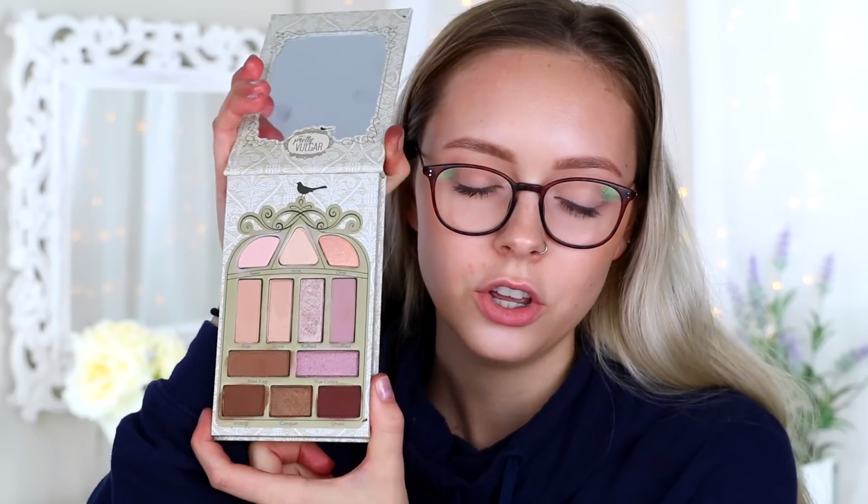It's a really, really nice pinky toned neutral palette, and I think that it is perfect for a wedding day. These are the colors that most brides ask for on their wedding day. I used this for my wedding makeup tutorial that I did not too long ago, and I really, really liked how it turned out.